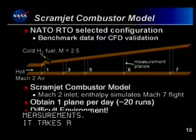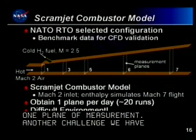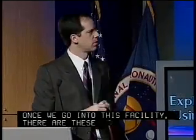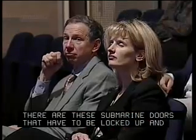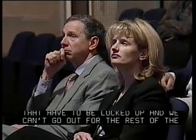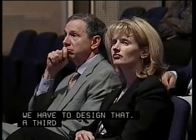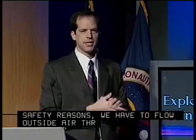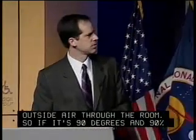Another challenge we have is that once we go into this facility, there are these submarine doors that have to be locked up after we get everything running, and then we can't go in again until the end of the day. So we have to be able to design for that, have our remote operation of our optics. A third big challenge is, for safety reasons, we have to flow outside air through the room. So if it's 90 degrees and 90% humidity outside, that's what you have inside. And if it's snowing outside, it's snowing on your lasers. So it's a real challenge.